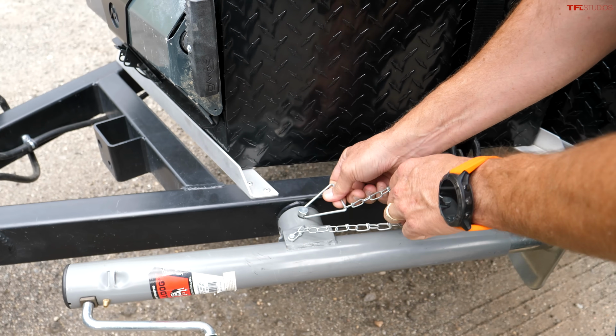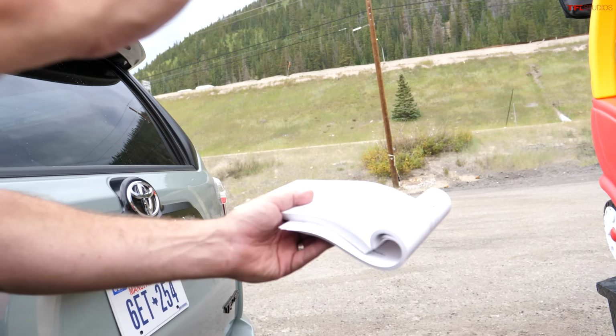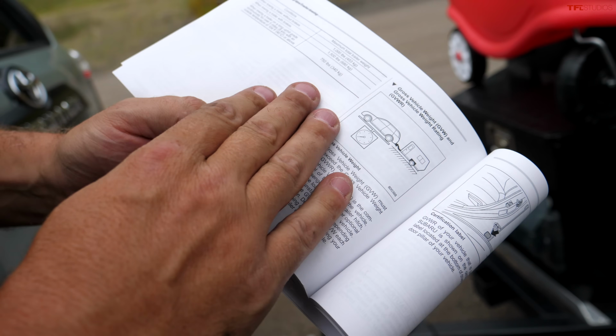Time to unhook the 4Runner and hook up the Subaru. Hey, Andre, I need your help. Dude, wait up, hold up. Yeah, what's up? I have a bit of bad news. What's that? I opened up my owner's manual for the Crosstrek. Okay, well that's always good. Yeah, because I want to check this, as always.